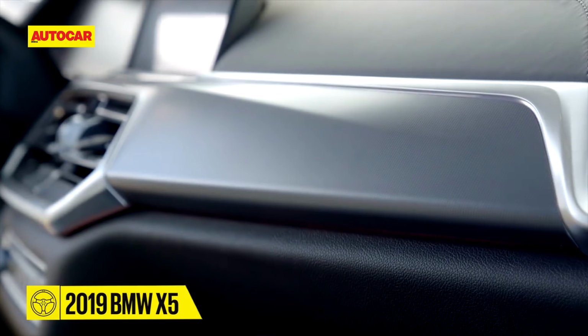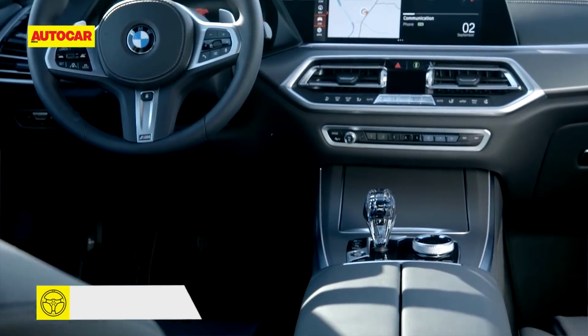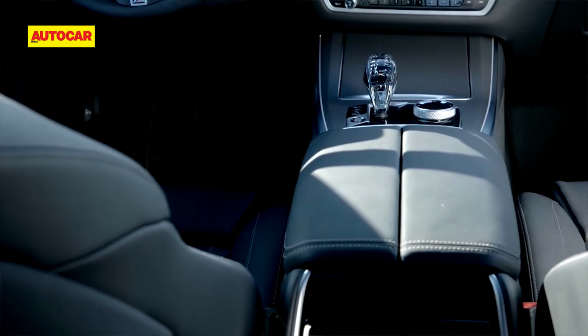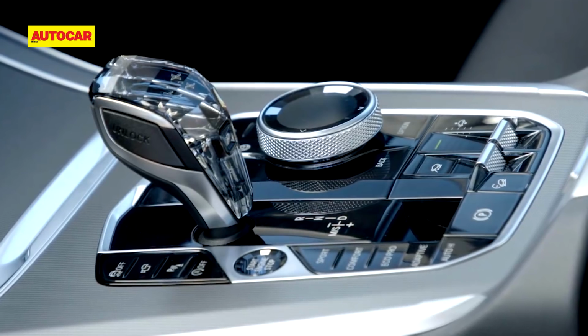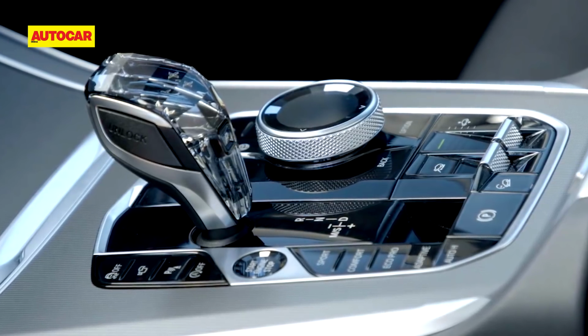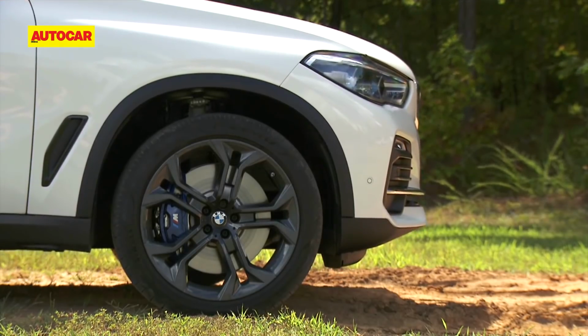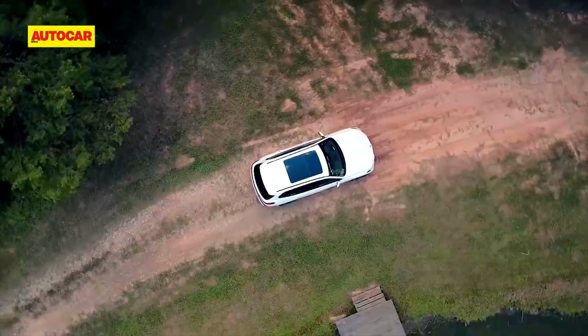The dash is smart black and grey with matte chrome accents. The central console storage cover gets textured matte chrome that also looks classy. The audio control knob seems a little small and out of place amongst everything else, and lower down you get the drive mode buttons. And if you opt for the air suspension and off-road package, you also get the mode selectors for off-road, hill descent and ride height adjust.